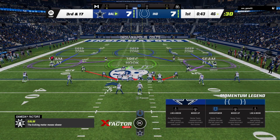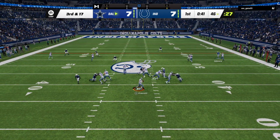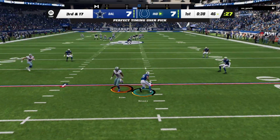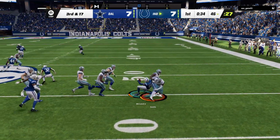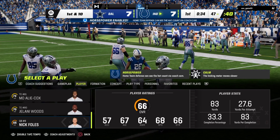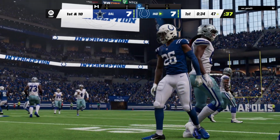An incomplete pass on that last play, and that means they'll need to come up with something here on 3rd down. Now on the run, he'll throw it back deep over the middle. Oh, you saw that one coming. It's intercepted. Throwing back across his body. Picked off by Rodney McLeod. And the Colts are going to take possession here at their own 47-yard line.